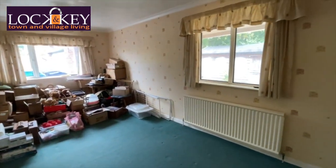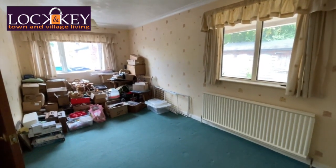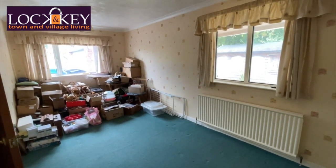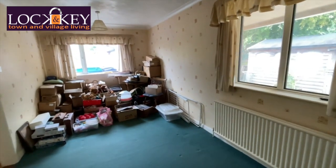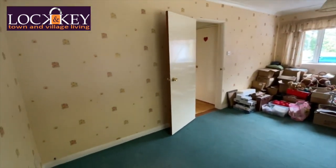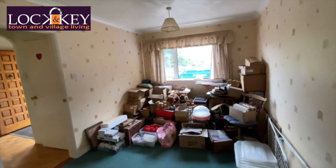I've also purposely left out some things with this property in my introduction because I want to tease you a little bit. I did leave you a teaser to say there's more than meets the eye, especially outside when we go out later. So let's call this reception, playroom, whatever you want. It's a decent size, this.